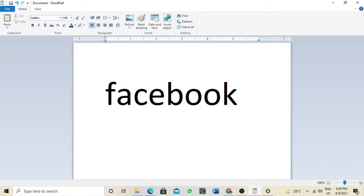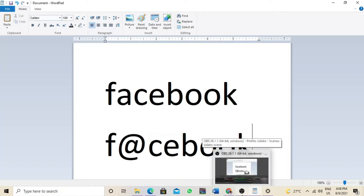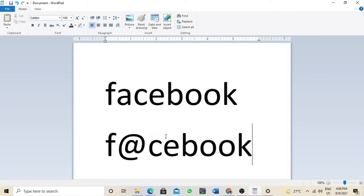So let's say we have Facebook here, that's your password. Someone might try to change the A here to what we call @ and then make it so. Creating a password like this doesn't hold. It's not going to help you secure your account. That is one thing that you need to know.